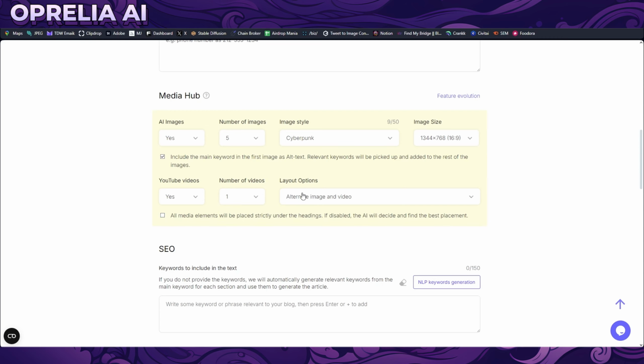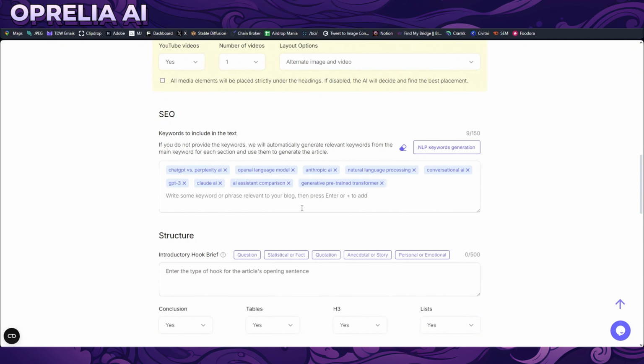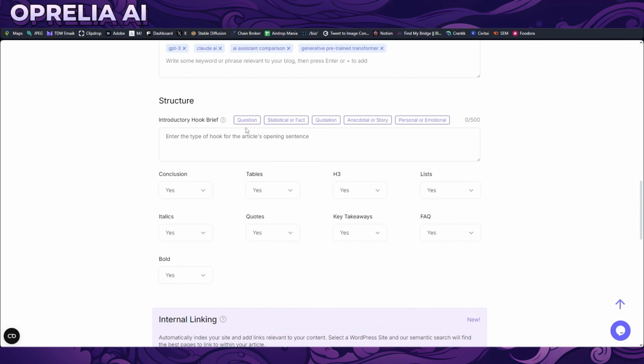It usually just picks out something that is relevant. And keywords you can add, and these are kind of a way to get the website or the article basically ranking. So we can use generation here, just to give you ideas. So this is what it was going to be using.